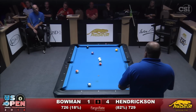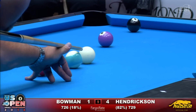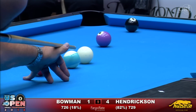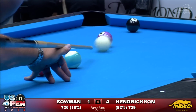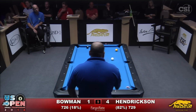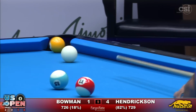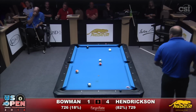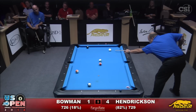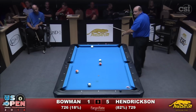Right. Well, he's going over the top of the ball. He's all right. And there's his lead in, or his key shot. Pocket, and you're straight in on the 8. Just like that. 5-1 lead for Rory Hendrickson, thanks to the missed ball by Jesse Bowman. All right.